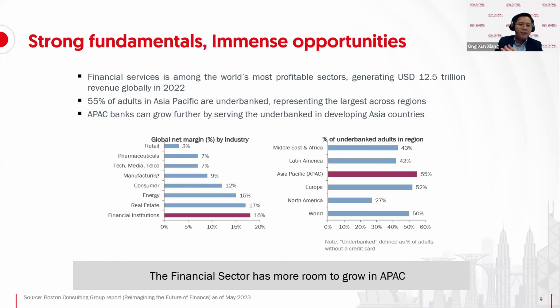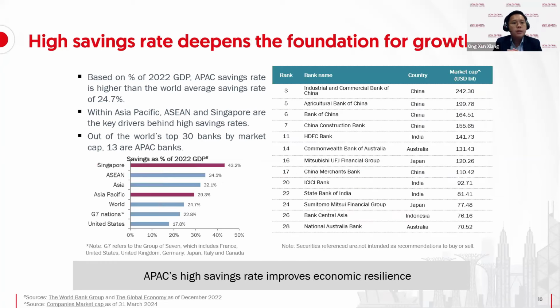As we speak, the financial sector is already among the world's most profitable sectors, generating more than 12 trillion in revenue in 2022. And with further room to grow within APAC, there are a lot more opportunities for it to tap. There are a lot more opportunities because APAC has a high savings rate, much higher than the world average savings rate of around 25%. APAC's savings rate is at 29%.